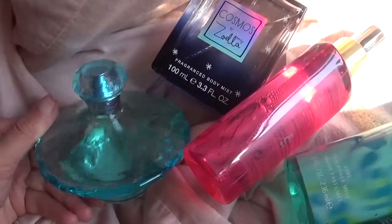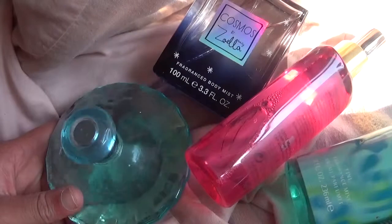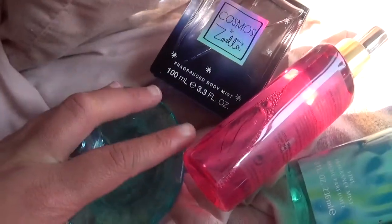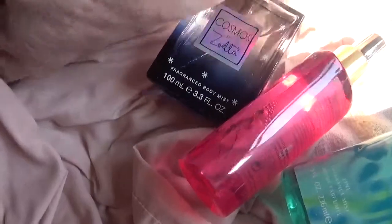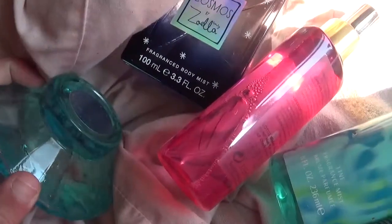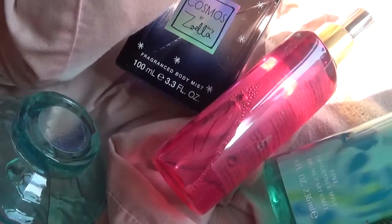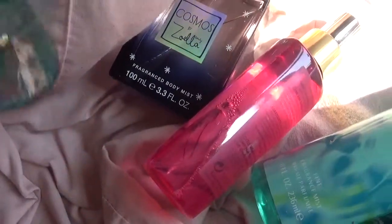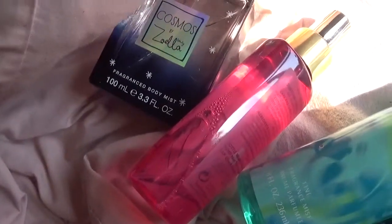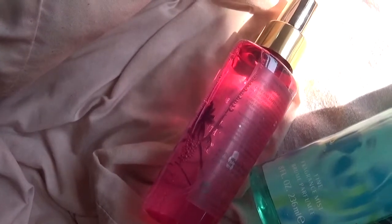The day they discontinue Curious by Britney Spears is the day I'll cry. It is literally, hands down, my favourite Britney Spears fragrance. Literally, for a while, this was my favourite fragrance. I think I did a video update on my top fragrances, which I'll probably link down below. I'll let you know which one knocked this one off the top spot. And then I forgot to mention, I also have Zoella's Cosmos body mist as well.